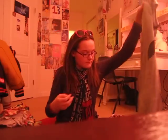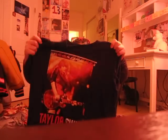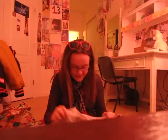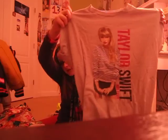I got this from Cracker Barrel. I got this at Speak Now. Does this look like Speak Now, Rachel? No. I got this from the Red Tour when I went in Columbia, South Carolina. Everybody's lettering has fallen off, but mine hasn't. I got this when I went to DC for the Red Tour, not Speak Now World Tour. And it's just really wrinkly because it's been in my drawer because it's cold here. And then on the back, the tour dates.